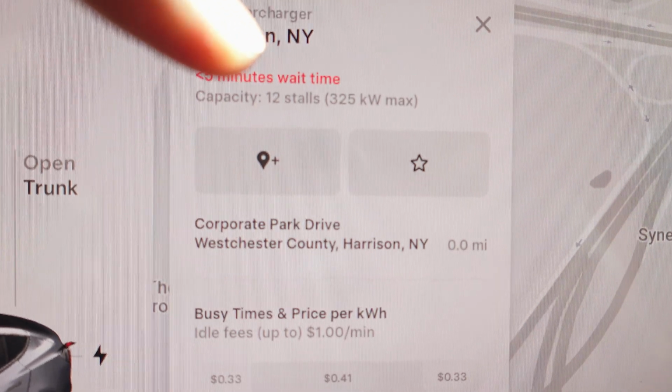Especially this supercharger is close to 684, like I-684, I-287. It's used for this part of Westchester, like the White Plains, Harrison area. So a lot of people come here. I've been here at night and it's packed. So, you know, you want to know, hey, are people really there or not? This charger maxes at 325, so this is one of the V4 chargers, as you can see behind me.